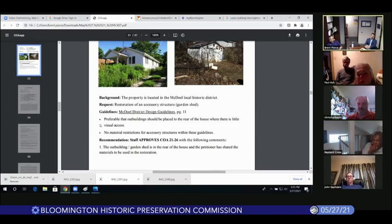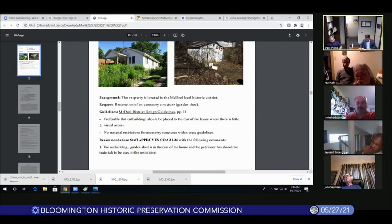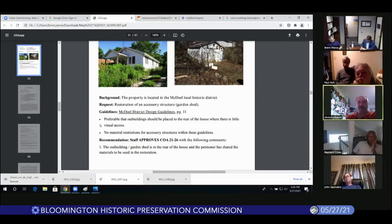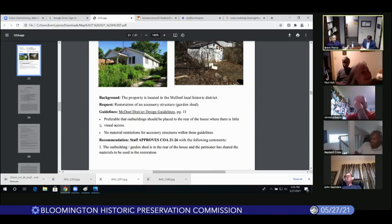Great. My only comment is that this is within the guidelines and that we should approve it. I'm entertaining a motion. Move to approve. Second. Chris Dirbaum. Yes. John Saunders. Yes. Doug Bruce. Yes. Bernard Cross. Yes. Jeff Golden. Yes. Motion carries 5 yes, 0 no, 0 abstain.